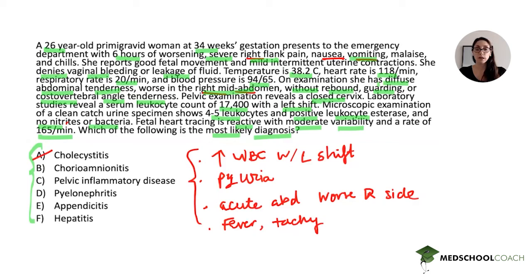Chorioamnionitis. This typically presents in women who have ruptured their membranes, where an infection has ascended into the amniotic fluid and causes an infection of the amniotic fluid. That typically presents with maternal fever, tachycardia, uterine tenderness, vaginal discharge that is purulent or foul smelling, or amniotic fluid that is purulent or foul smelling.